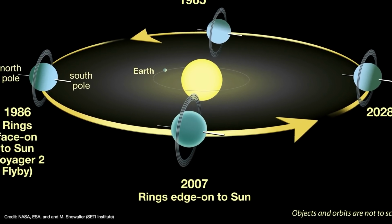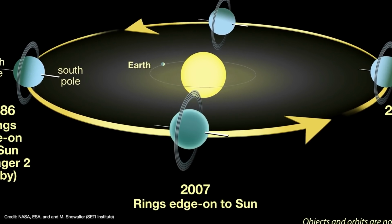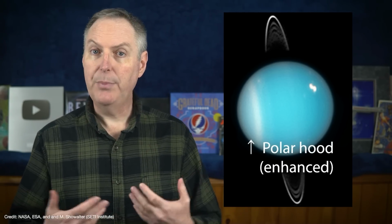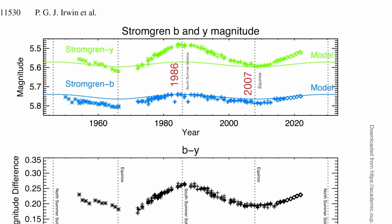By this time, Voyager was long gone, so the best observations we could make were with the Hubble Space Telescope. This time, Uranus appeared quite a bit different. The bright polar hood seemed to be smaller, and that meant the polar region wasn't reflecting as much light as it was during the solstice, and that made the planet appear a little darker and bluer.